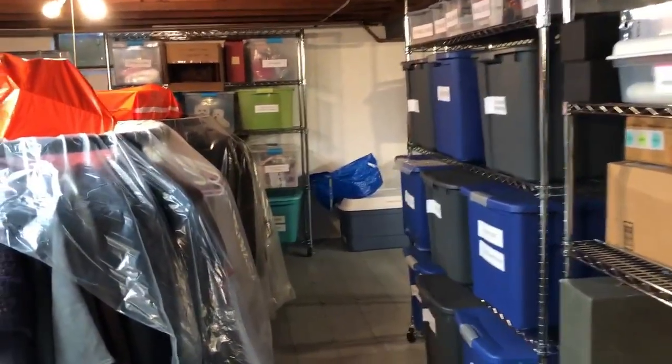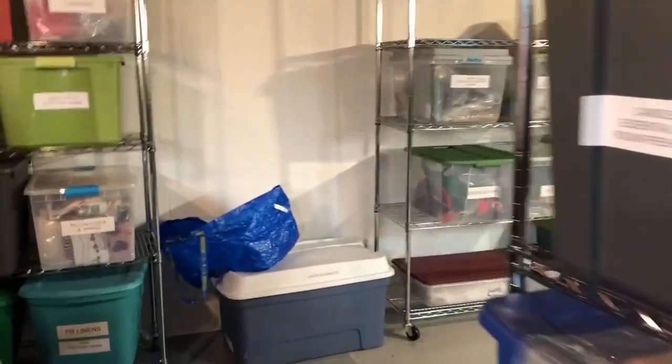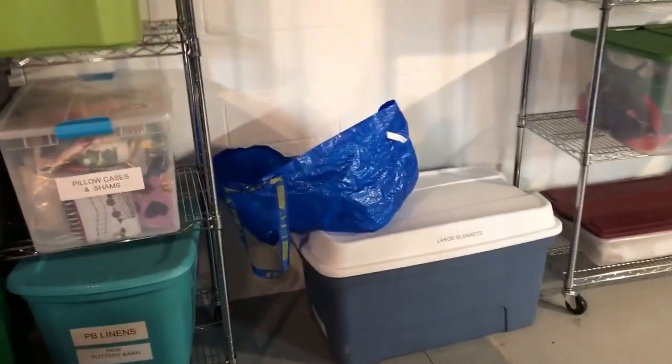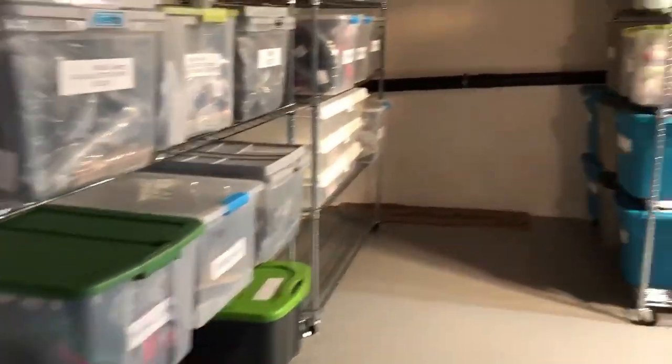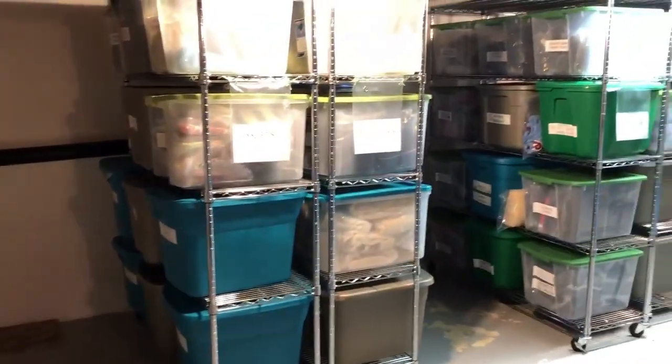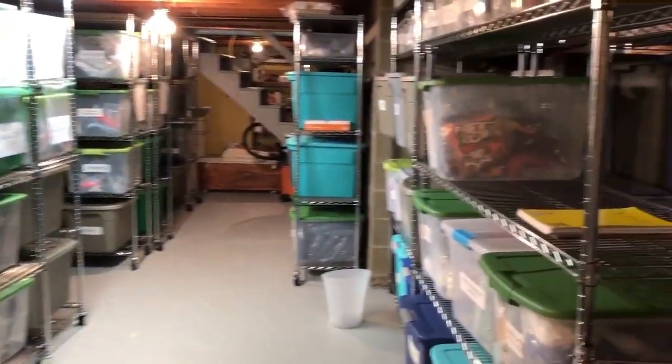So right now I'm getting ready to pull what sold over the weekend, and I will take you along. So the first thing I do is bring down IKEA bags. That's how I bring everything upstairs, and turning around. Hope I'm not making you dizzy. This is my clothing side, all of the clothing.